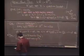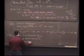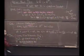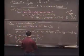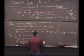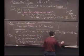Here's a theorem. The theorem says if any finite subcollection, so this is a bunch of sets, but if you take any finite number of them, and you intersect them, if those intersections are all non-empty, then in fact the entire collection has non-empty intersection. So if any finite subcollection has non-empty intersection, then the intersection of all of them is not empty.